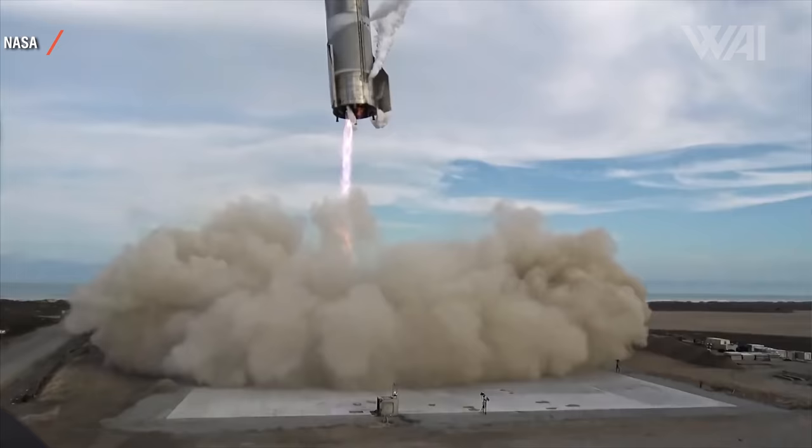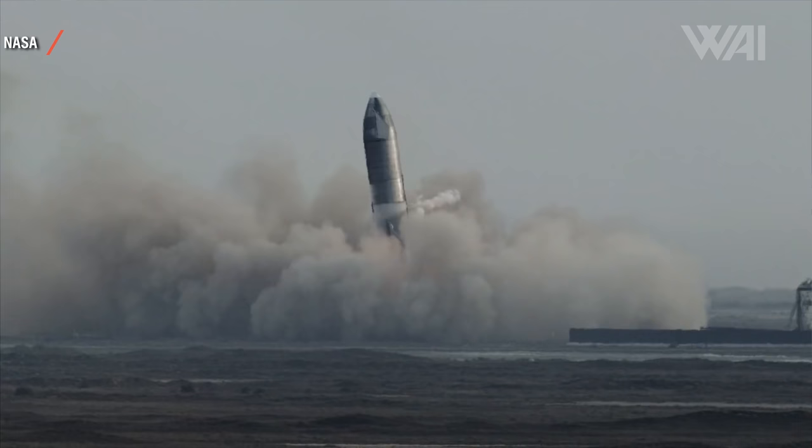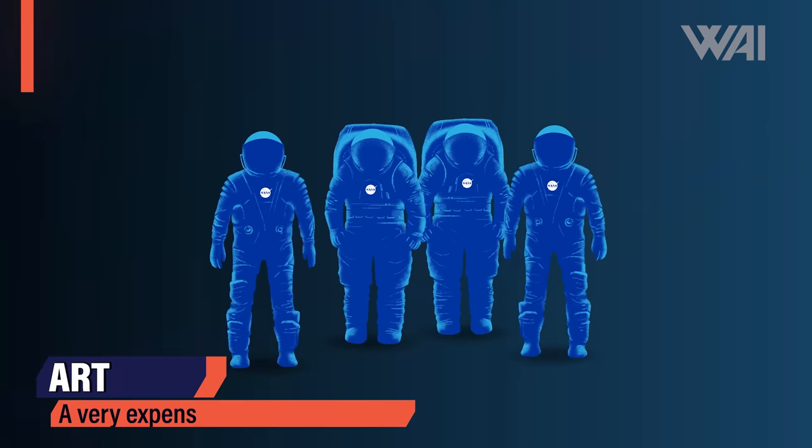SpaceX gets the contract as NASA doesn't have the money to build the less capable and much smaller systems. There, I said it again. This, of course, immediately raises the next question.